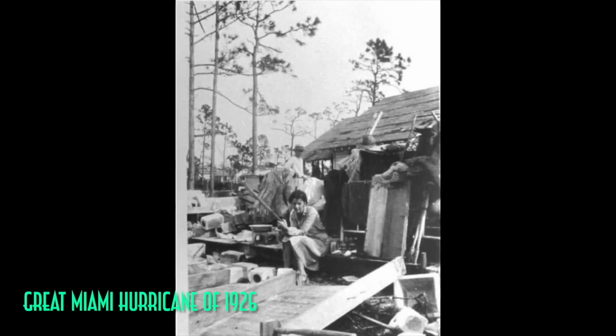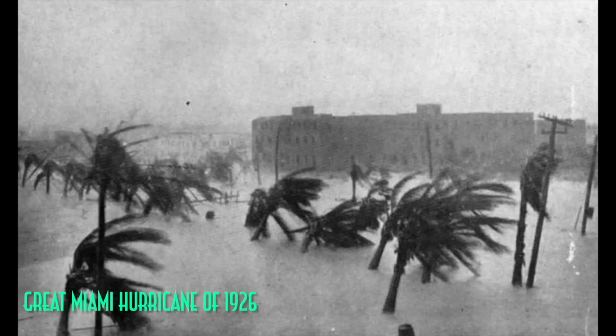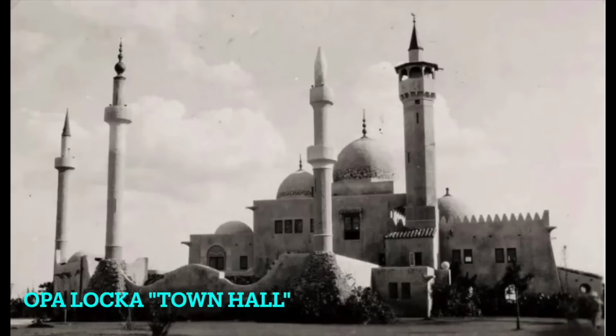Did Glenn Curtis not know when hurricane season was, or even what a hurricane was? It's pretty confusing that somebody would so impulsively build such a susceptible city. Rather conveniently, Glenn Curtis's personal mansion and the Opa-Locka's centerpiece City Hall miraculously survived.